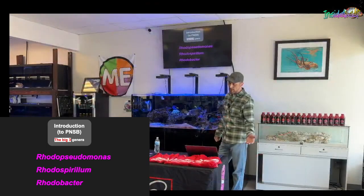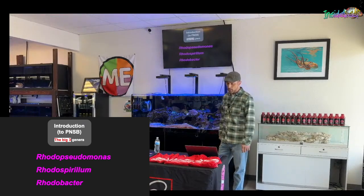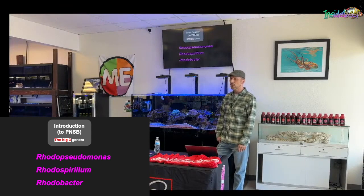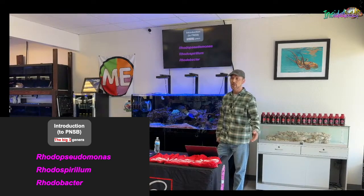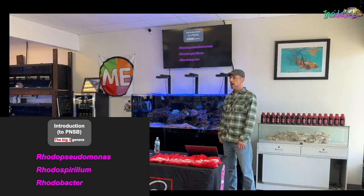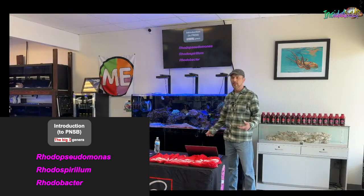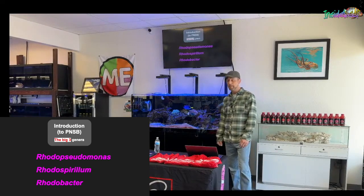Rhodospirillum is another one that's a really cool looking one. It obviously is corkscrew shaped. It's got a spiral shape. That one is useful in aquaculture because it's good for filter feeding organisms. It spends more time swimming in the water column, so it's probably more likely to get picked up by corals and clams, worms, stuff like that.